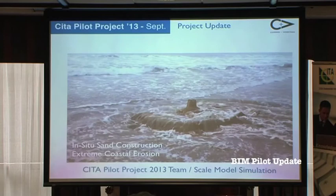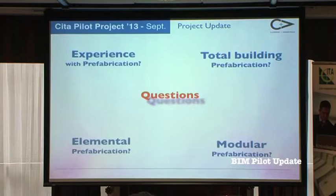But look, what is prefabrication? You have quite a few different types. You have total building prefabrication, modular systems that architects seem to like a lot as well, and you have elemental prefabrication.